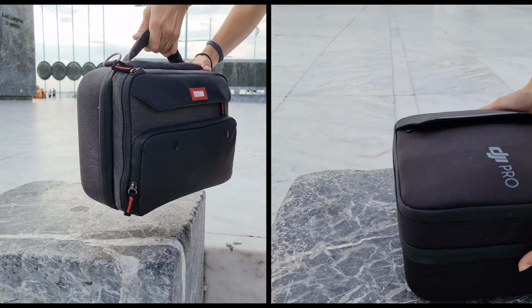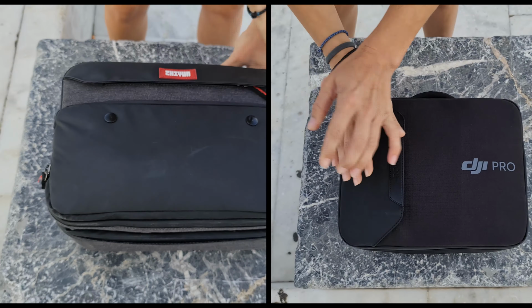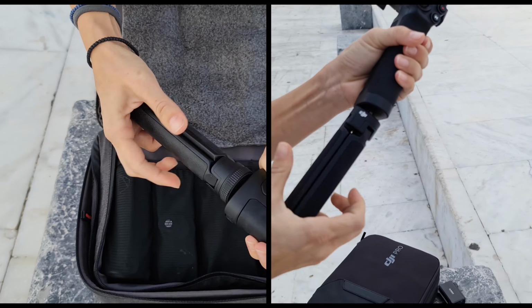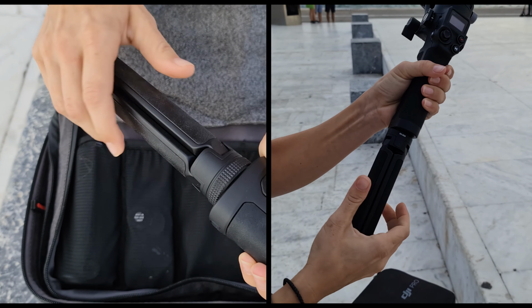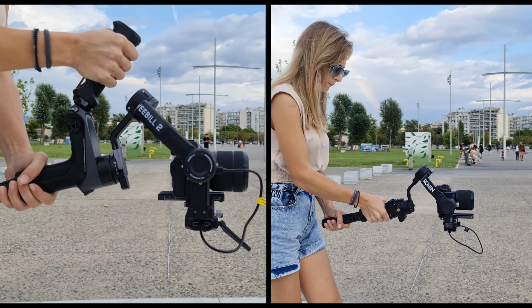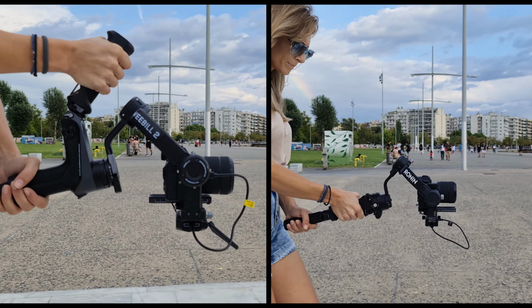We will compare these two gimbals on the specs, the screen, the modes, the stability, the autonomy, the image transmitter system and the tracking mode, to see which one is better and in which scenarios. We tested the two gimbals with the same camera and with the same lens for a fair comparison. We tested with a Sony a7 III. Let's see first the specs of those two gimbals.